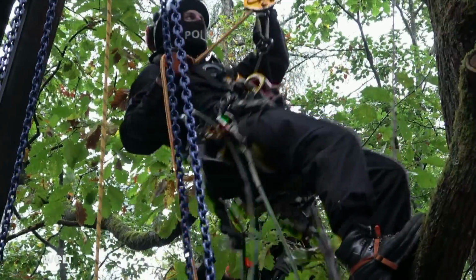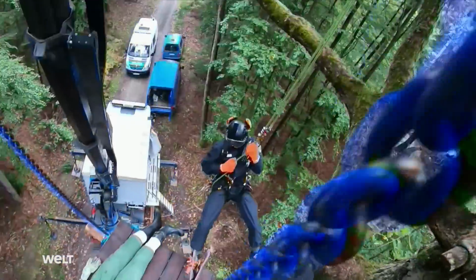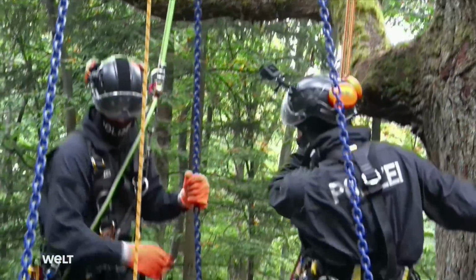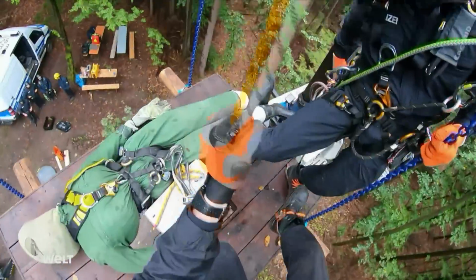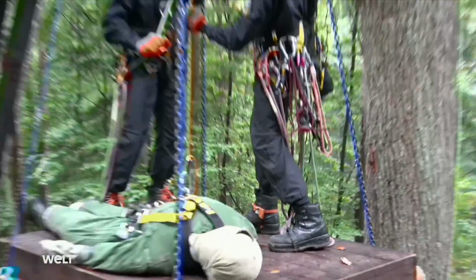The federal police officers are assessing the situation from high up. Approaching from above is always the better tactical option. Police climbers undergo regular training for these operations. A mistake at this height can be fatal for both officers and tree occupants.